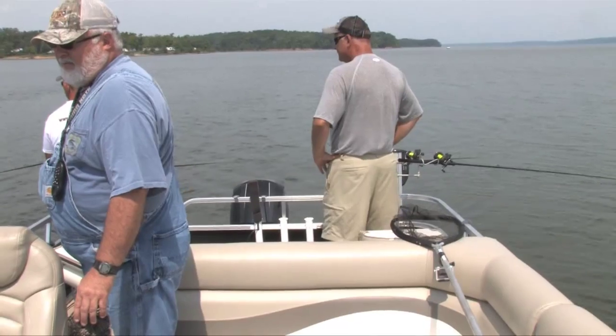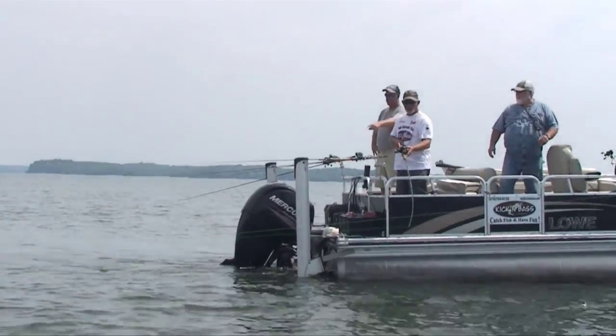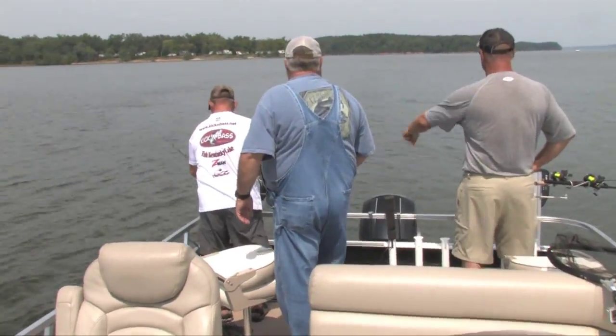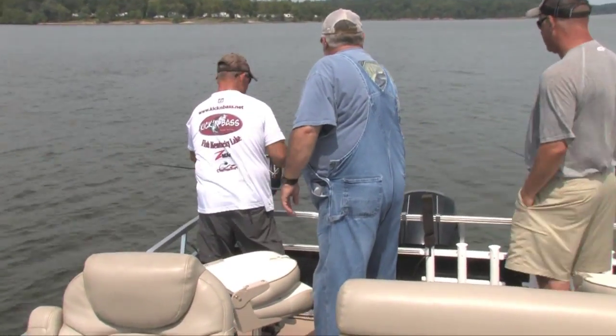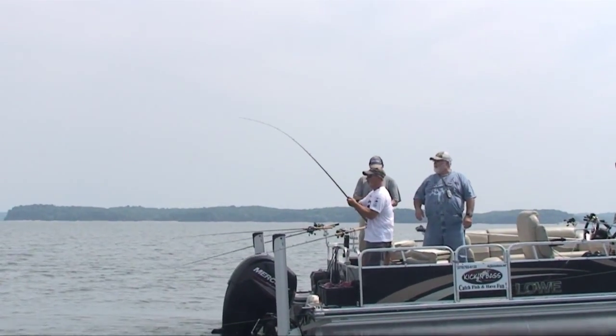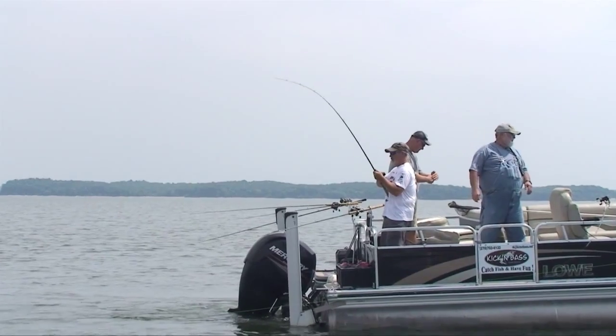Well, of course, I caught the first, and Randy caught the biggest. But Randy kind of beat us all with that catfish that I know is still in that live well. Right here, Randy, right here. Yeah, you got a fish going right here, Randy. Is he on? Yep. That's a pretty little fish here. Good fish.